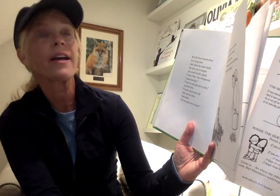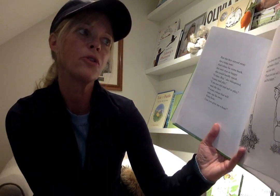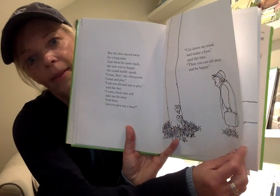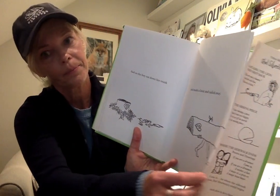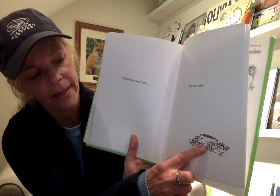But the boy stayed away for a very long time, and when he came back, the tree was so happy she could hardly speak. "Come, boy, come and play." "Oh, I'm too old and sad to play," said the boy. "I want a boat that will take me far away from here. Can you give me a boat?" "Well, cut down my trunk and make a boat," said the tree. "Then you can sail away and be happy." And so the boy cut down her trunk and made a boat and sailed away. And the tree was happy. But not really.